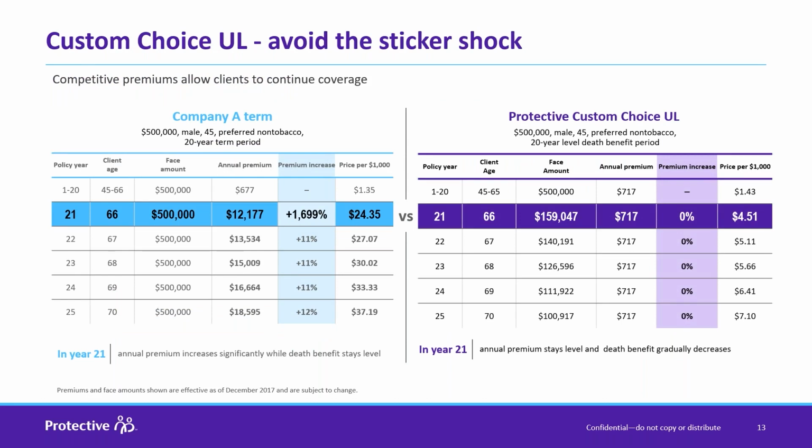So again, talking about company term A, if we're competing against the Custom Choice, looking at our universal life, you can actually see it points out that the annual premium increases significantly while the death benefit stays level, okay? So right here, you can see in company A, year 21, so this is a 20-year term, the annual premium now jumps from where it was, $677, up to $12,000. Whereas you can see here, the face amount for Custom Choice does move down to $159,000, but that annual premium stayed the same. So that's all that points to in that one.